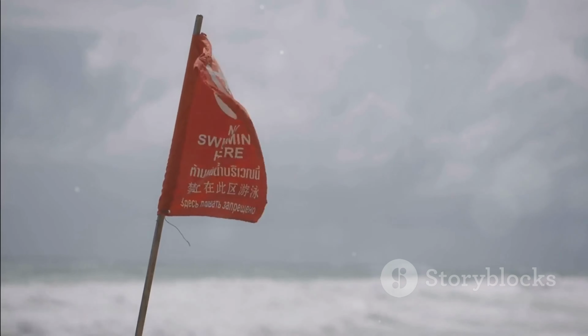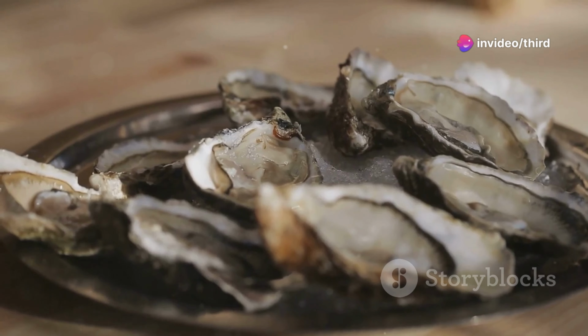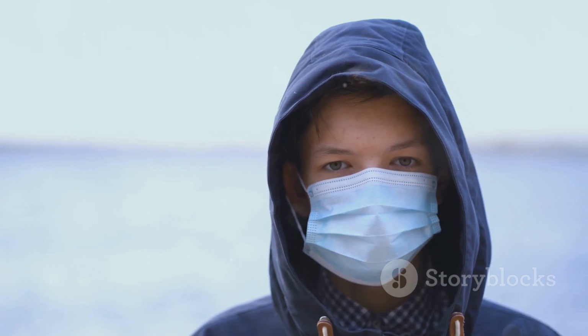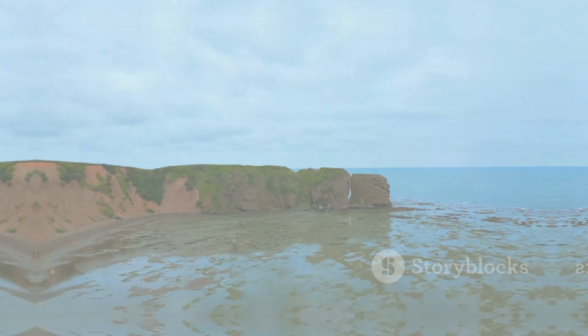Red tides can also impact human health. Eating shellfish contaminated with red tide toxins can cause severe neurological and gastrointestinal illness. The toxins released into the air can also cause respiratory problems, especially for people with asthma.